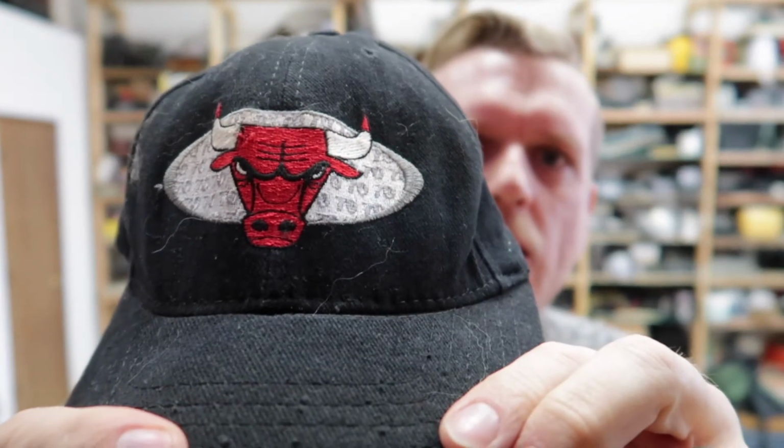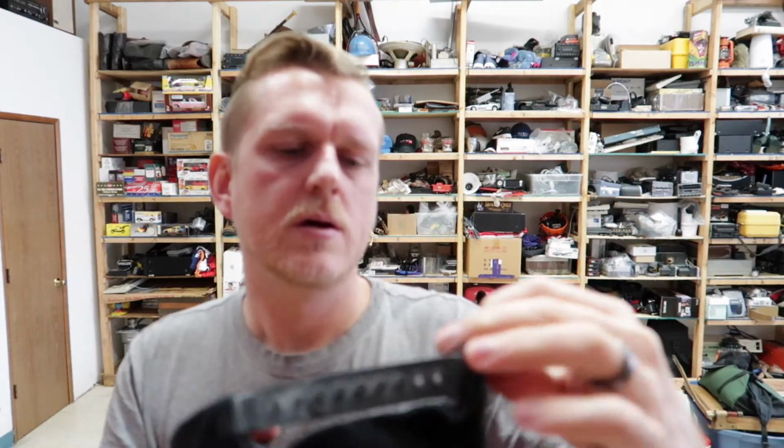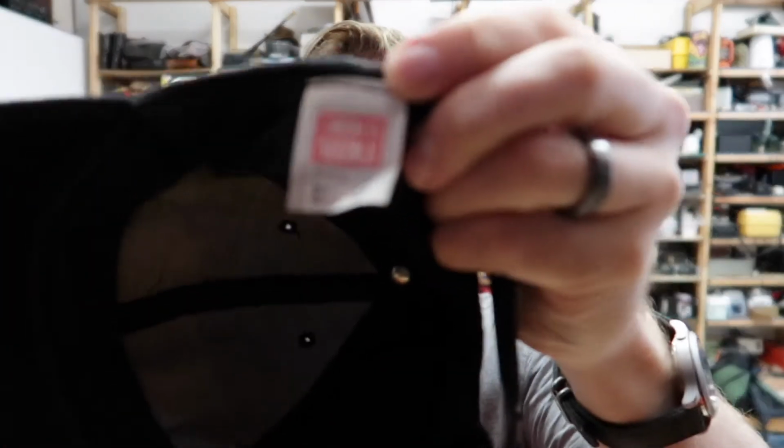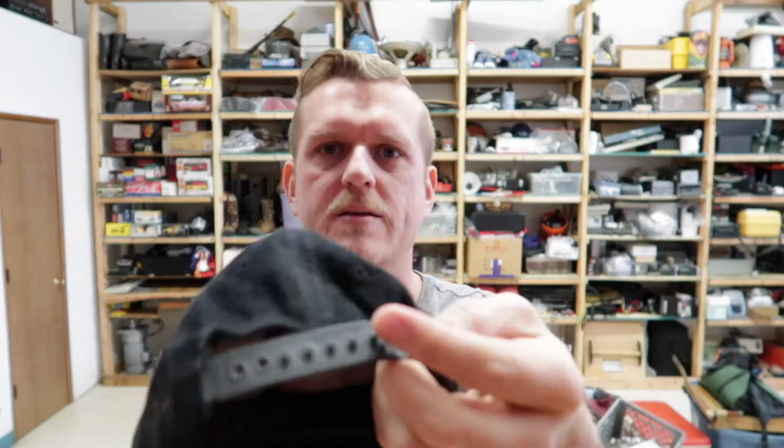It's a vintage Bulls hat. It has a lot of hair, which I can take off with a lint roller, but it's American Needle. It's made in the USA. There's the tag. And that's a snapback. The snaps are in good condition. I'm thinking around $30.